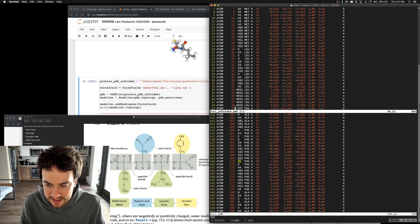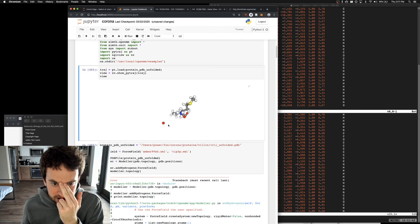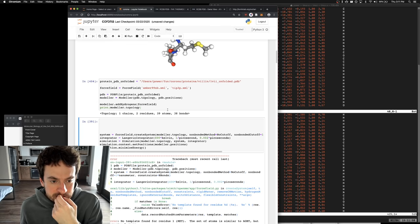It's a LEU. We put an OXT on the LEU. Let's see if that fixes it. Okay, of course my OXT is going to be in a stupid place. Look at that oxygen all the way out there. That's so far away from everything else. Oh. Yeah, buddy. All right.